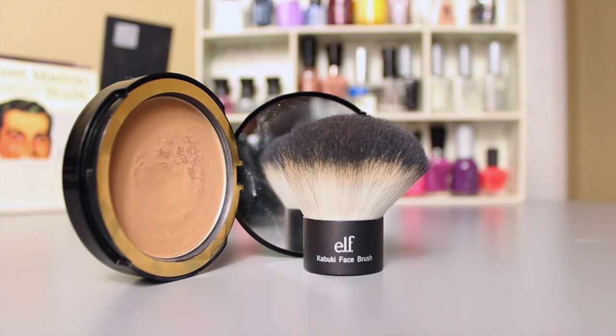I don't know what I've been doing without this brush up until now. I love it. This is my favorite brush ever. It's amazing. It's not only very soft, but it blends things in a very subtle way, which I can blend my bronzer and I can blend my foundation.